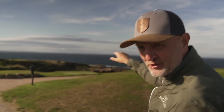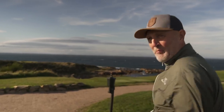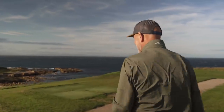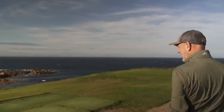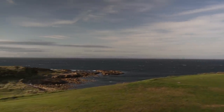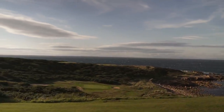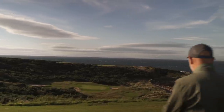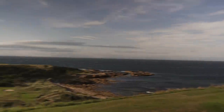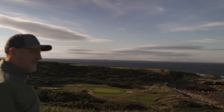And it's somewhere over here. You'll see it as I do, and then we'll worry about how we're going to play it. What an absolute, oh wow, what a view, what a golf hole. Here's our tee box, but somehow we've got to get down there. That's so nice, isn't it?